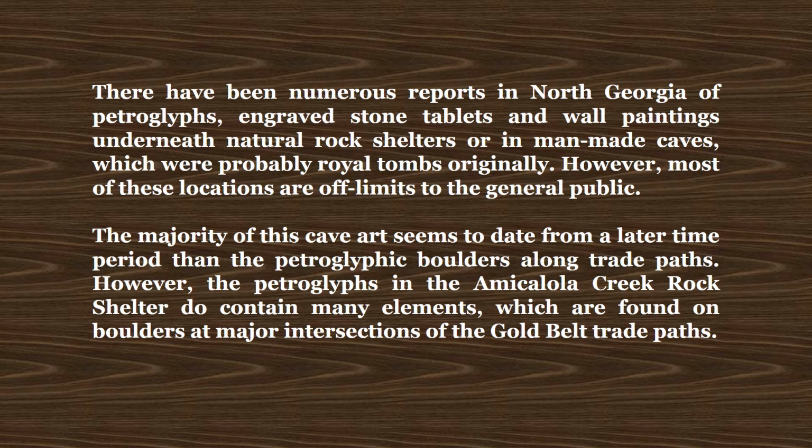The majority of the cave art seems to date from a later time period than the petroglyphic boulders along trade paths. However, the petroglyphs in the Judaculla Creek rock shelter do contain many elements which are found on the boulders at major intersections of Gold Belt trade paths.